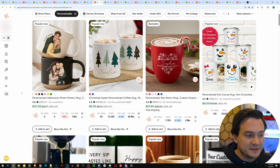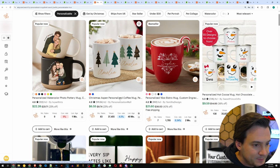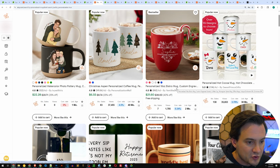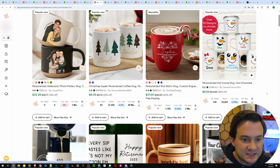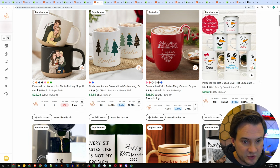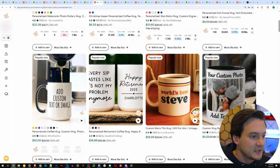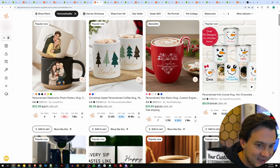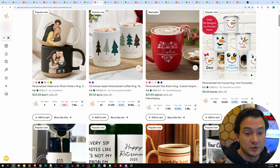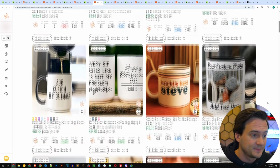So personalized mugs, as you would expect, absolutely crushing here on Etsy. Christmas Aspen personalized mug, 83 sales a month. This next one is like a bistro mug, 7 sales a month. This next one here, personalized hot cocoa mug, 130 sales a month. And they're just doing little snowman faces right there. But also they've got over 55 designs to choose from. Again, that is if you're willing to put in that extra work, guys, that's a great way to increase your conversion rate, and Etsy's going to reward you for that.